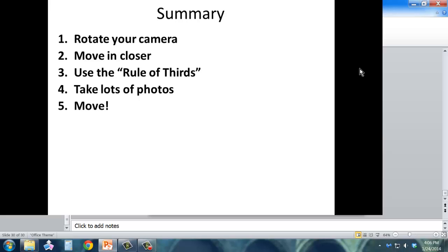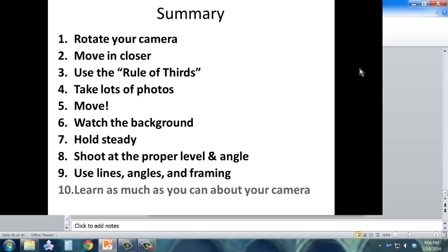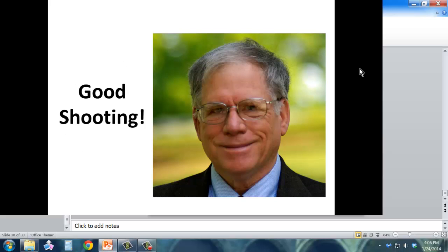Move around, not just in closer, move side to side, see what different backgrounds are available. Watch those backgrounds, don't have trees and poles and things like that growing out of subjects' heads. Hold your camera steady, shoot at the proper level and angle, and look for those lines and angles and interesting framing features. Finally, learn as much as you can about your camera. That's good advice. So if you do these 10 things, you're going to be a better photographer than you are right now. So let's get our cameras and go shooting.